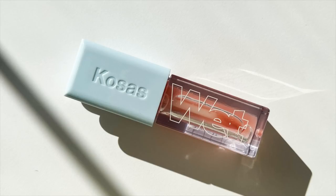Starting off with the glosses, my favorite clear gloss is the Kosas Jellyfish Wet Lip Oil. Still one of my favorites. It's perfect for every day. I feel like I could go for another layer while we're talking about it. It has such a comfortable formula.